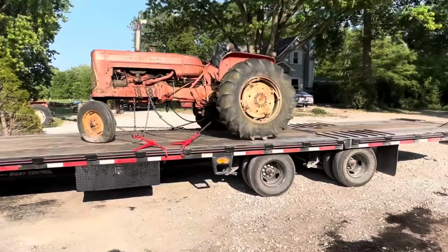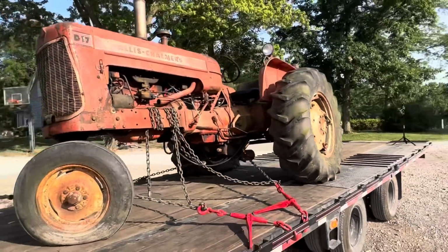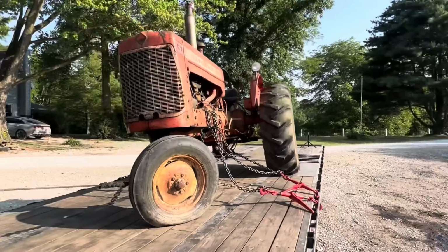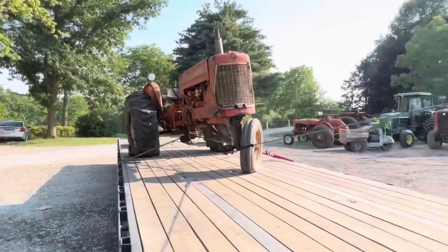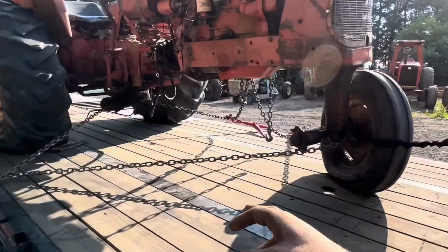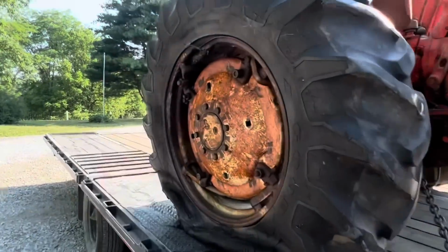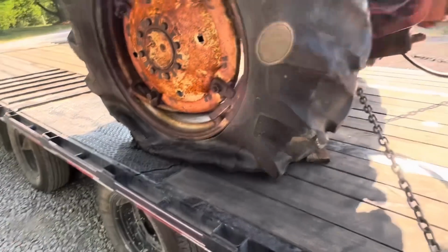And so what I picked up on the east side of Indiana today was a D17 Allis. As you guys can tell, this side looks pretty good anyways. But if you start coming around to the other side, then it starts looking terrible. It's missing a front tire here, and this rear tire is junk, as you guys can tell. And it's leaking on my trailer, so I got to get this off and power washed.